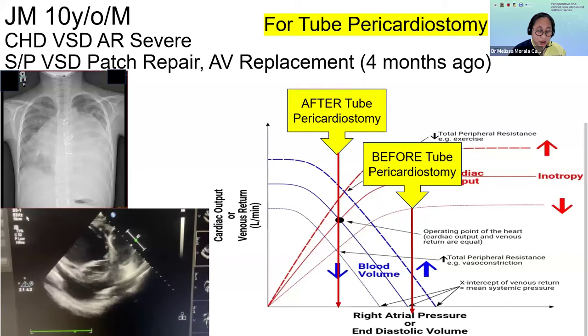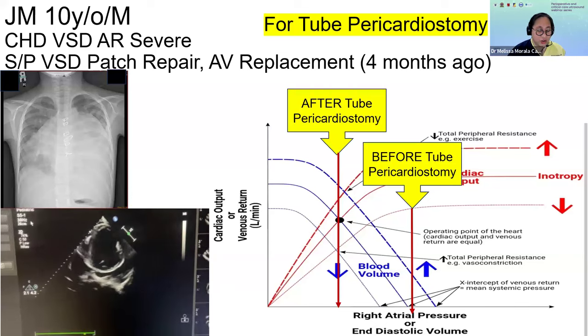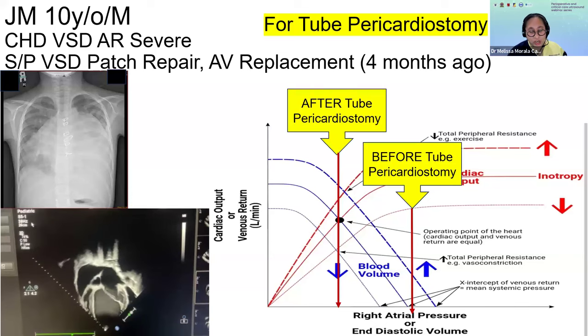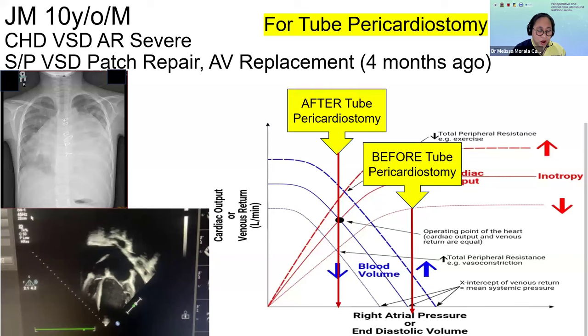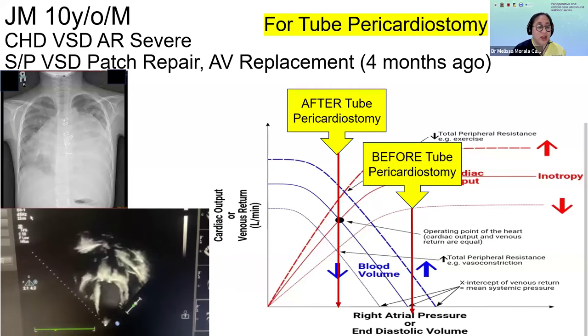But while we are surgically draining the pericardial fluid, the impediment to the cardiac chamber filling will be removed, and we are obliged to load the heart accordingly. Otherwise, the patient will go into fatal arrhythmia. Next slide.